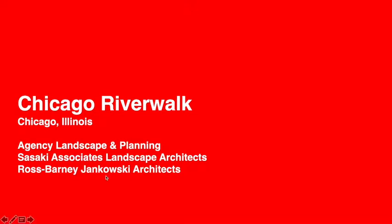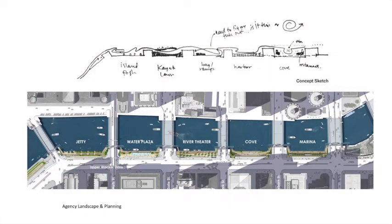Carol Ross Barney has also given a talk here at CAP. She gives a wonderful talk about memorial design and memorials, the impact of memorials in the city. I believe her talk is also available on our CAP Guest Lectures YouTube channel. The Riverwalk, as I mentioned, started with some very early phases, a partnership between Sasaki and Ross Barney Jankowski, starting with the Chicago Vietnam Memorial over here on the eastern portion of the Riverwalk.